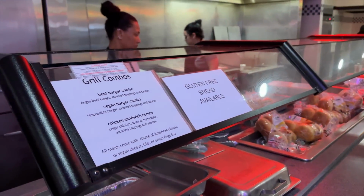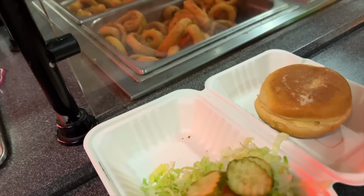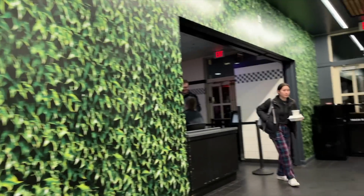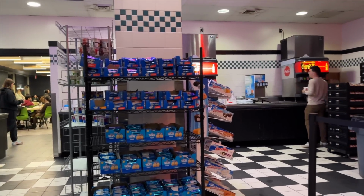Later that night, I got hungry and I ended up going to Joe's with my friend Addie. Joe's is the late night dining hall on our campus. They serve burgers, fried chicken sandwiches, fries, mozzarella sticks, onion rings. They also have salads and a quesadilla slash panini station. But for the most part, they're really known for their late night food because they're open till 2 a.m. So they're the one dining hall that's open the latest on campus. So after a night out, everybody always stops at Joe's. It's a critical Brown University experience.